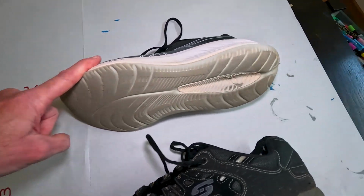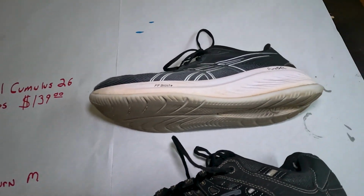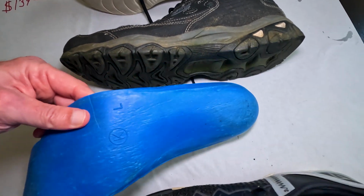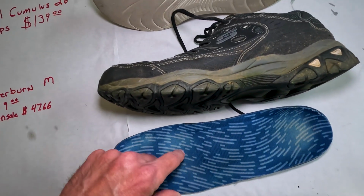I have a feeling my drop foot is going to wear this out well before it ever hits that 1,000,000 step mark. This bad boy with the insole, the Skechers, with the, I think this is Dr. Scholl's insole. No, this is not Dr. Scholl's, this is something else. I'll link to it below.